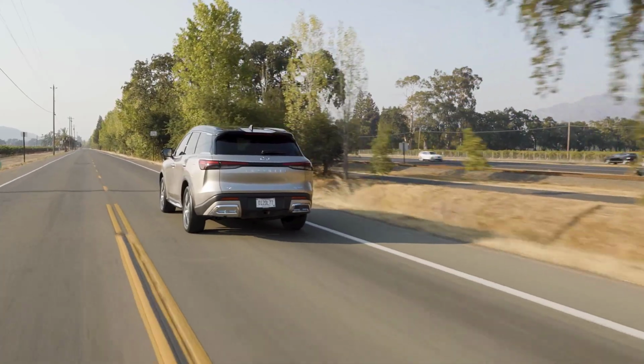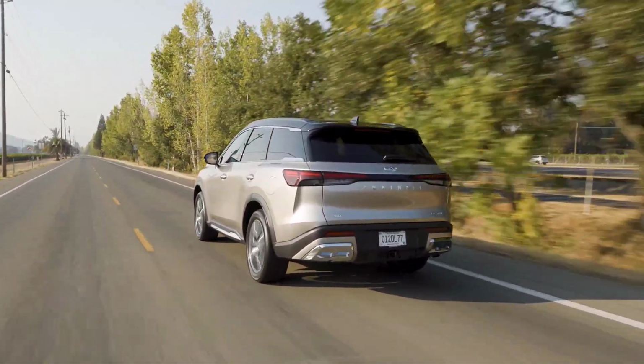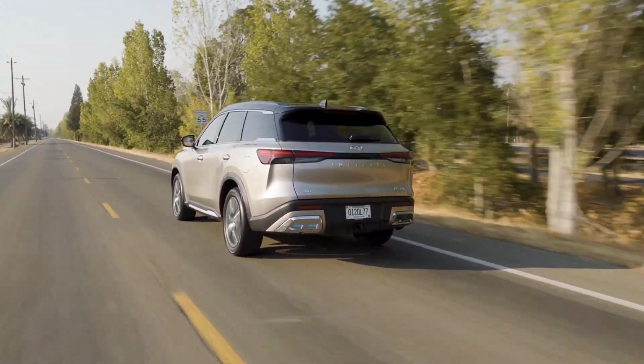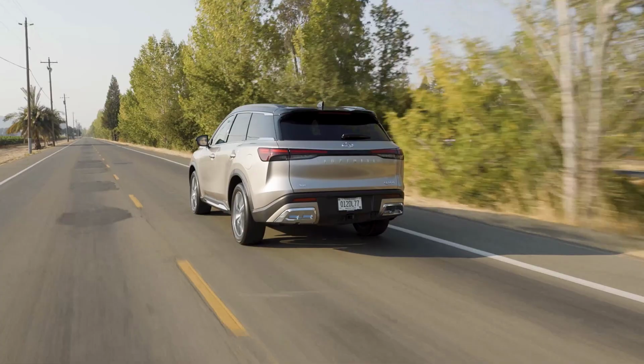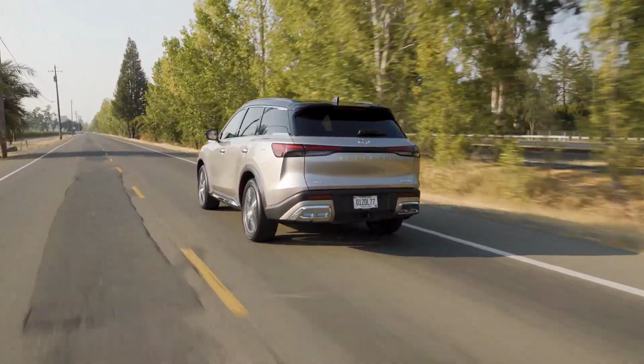Okay, so I know also that the new QX60 has better aerodynamics. And how did you achieve that? That also can contribute to the quietness of the cabin, right? Yes, aerodynamics is really important from both a fuel economy standpoint, so slipping through the air seamlessly or easily, and to avoid wind noise.